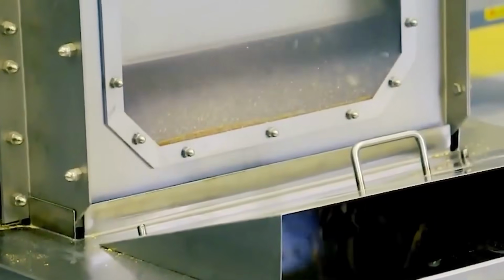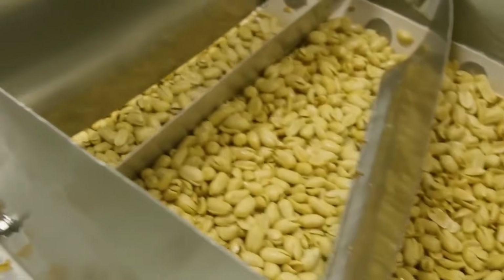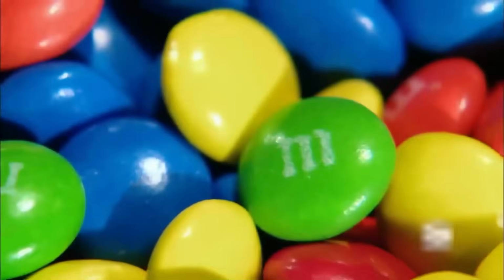Peanuts, for instance, are roasted in-house to develop their flavor and reduce microbial load. They are then cooled, sorted by size, and coated in a preliminary layer of chocolate before undergoing the same sugar shell layering process. Their irregular shape requires adjustments to coating speed and rotation patterns to ensure even coverage.